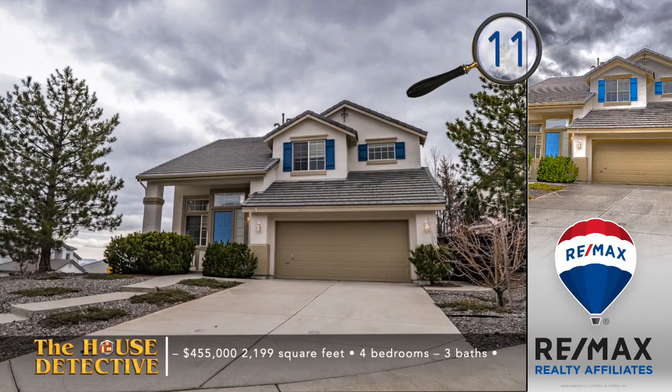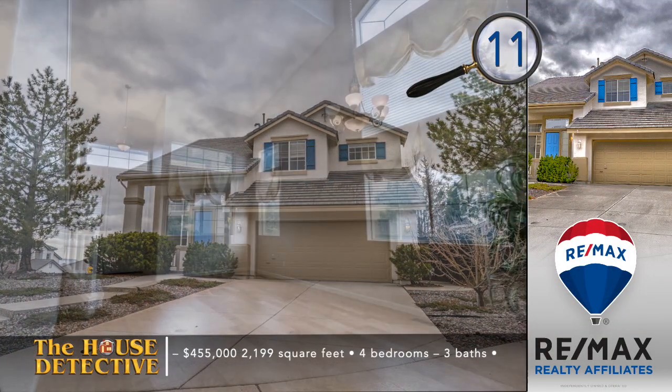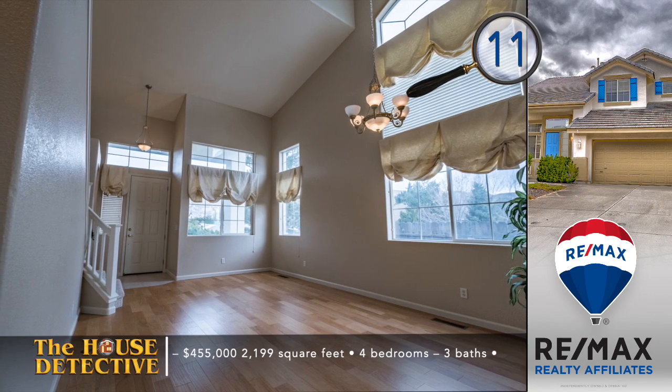But number 11, who's got that? I've got 11. All right, let's see. That's me. You'll feel like you're on top of the world with home number 11 in the New Northwest. The views of the city and the mountains are absolutely spectacular.